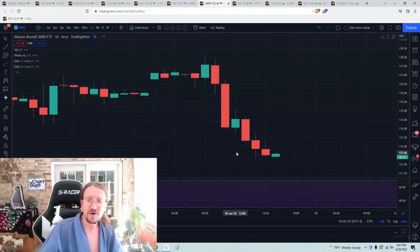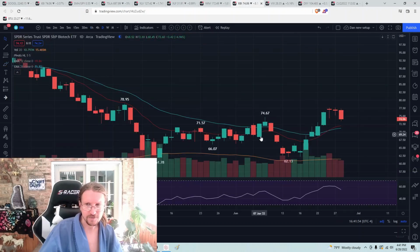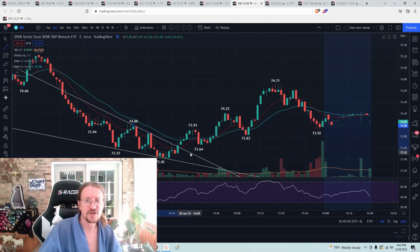IWM, just looking for an hourly lower high to be the result of the next bounce. Biotech sector. So I liked this falling wedge into the end of the day. We were seeing relative strength where S&P 500 and the Nasdaq were really getting crushed and just really started to follow through for the bears.